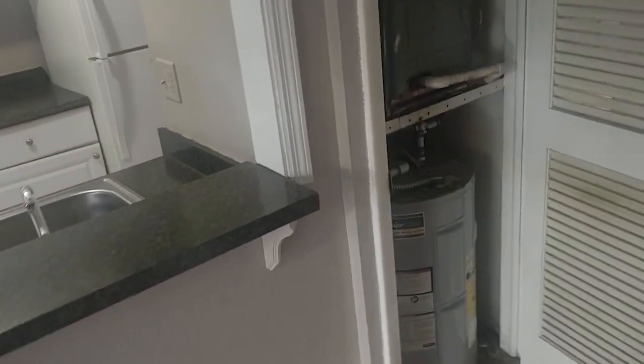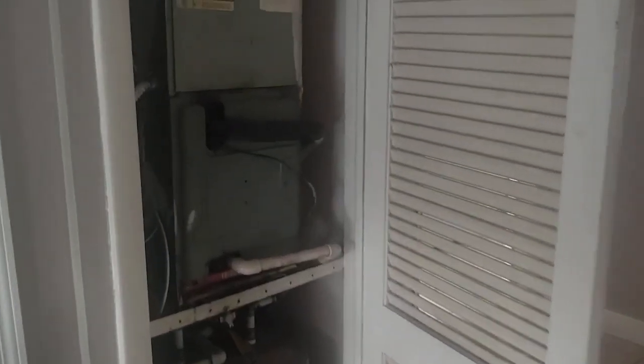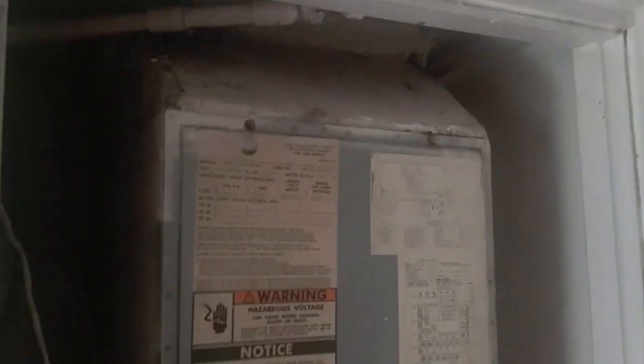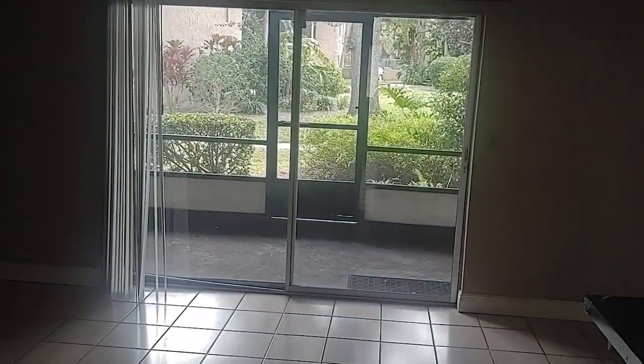We're in the living room here. Can see the AC unit. And the water heater. It's not obvious how old that is. I'd say it's on the older side. Overall, if you're looking to buy a rental here in Casselberry, this is a good price, about what you could expect.